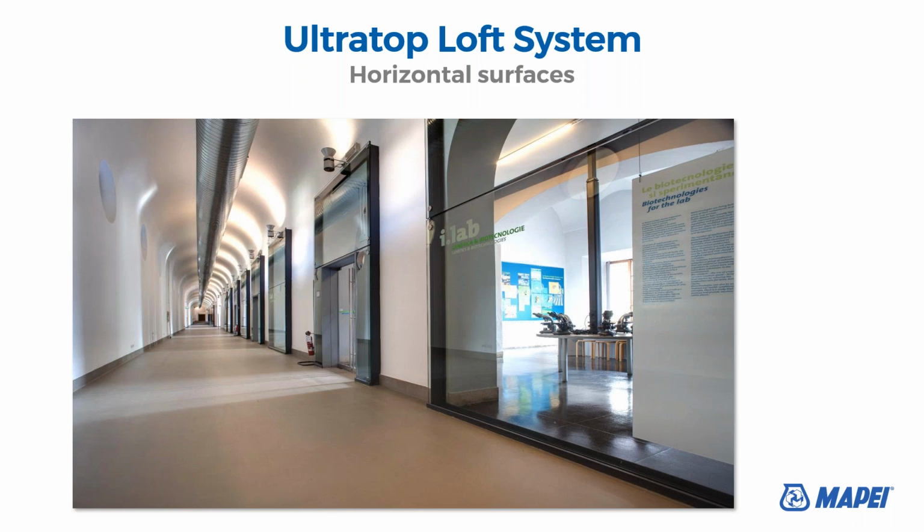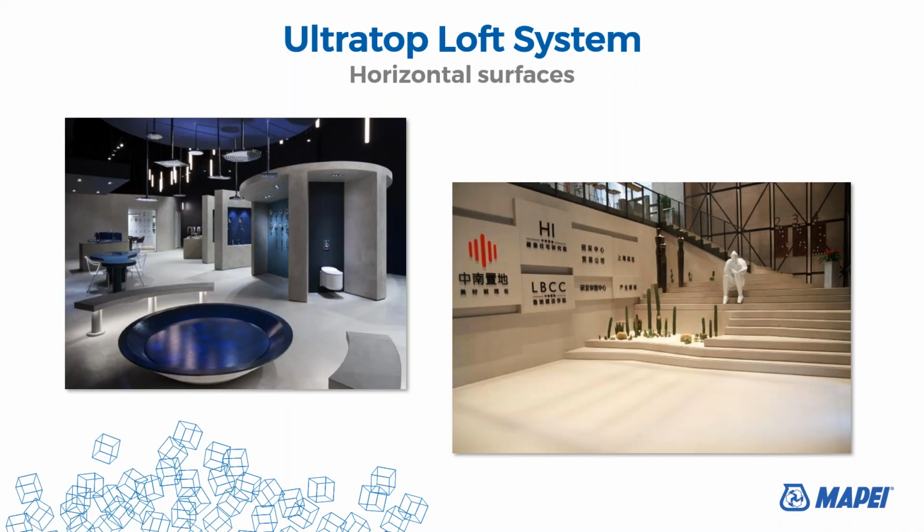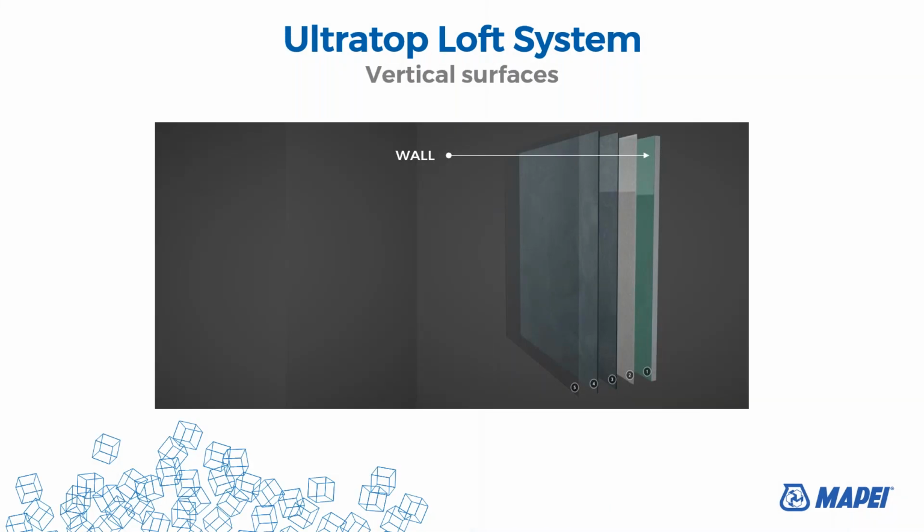And by the way, based on the color, we can notice more or less movement on the surface, less or more cloud texture shades on the surface. Here we have some pictures of projects that we did across the world. We also did the vertical, the walls, the ceilings, and this is the system for the wall.